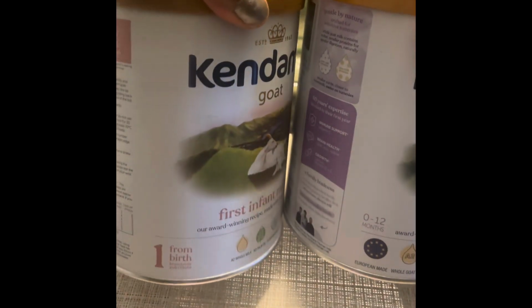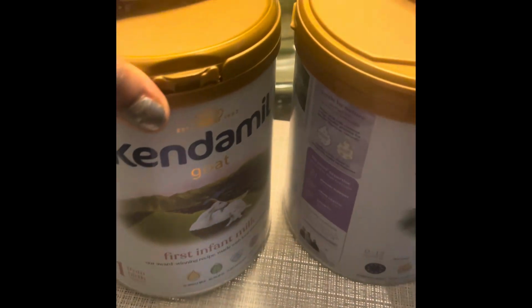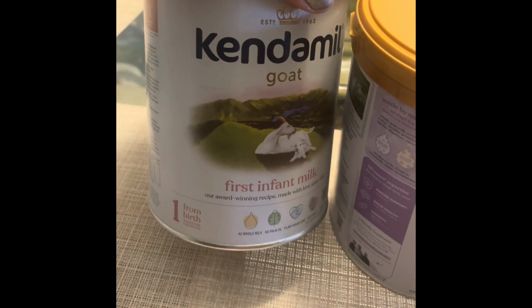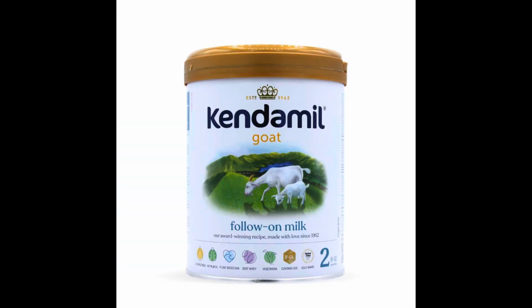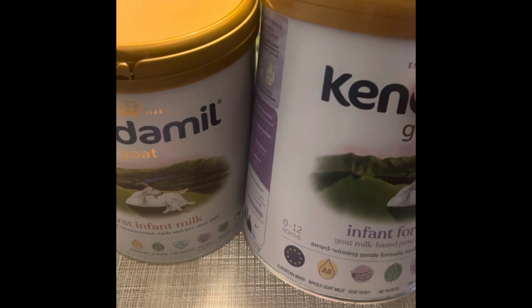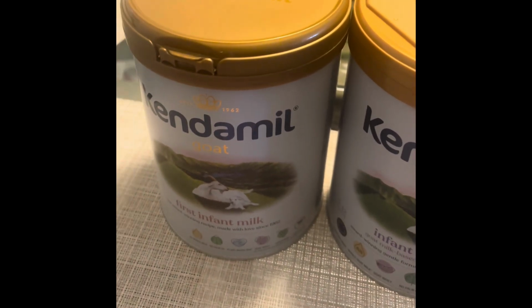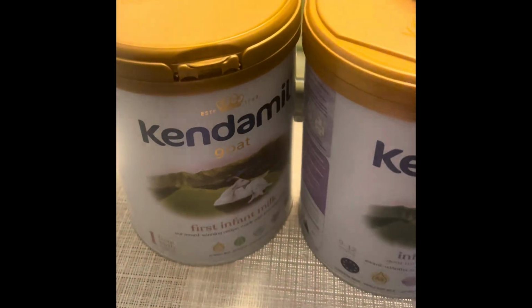First thing is the containers are different. If you look at these containers, you can see that one says 1 from birth and the other one says 0 to 12 months. That's because with the milk from the UK, they break theirs down into smaller stages. This one is from birth, so this only goes from birth to 6 months, and then after this they have a stage 2 that goes from 6 months to 12 months. However, the milk that's sold here in the United States is 0 to 12 months, so there's no breakdown. Now, if you are a parent, you know that babies need different minerals and vitamins at different stages in their lives. So it's very peculiar to wonder why the UK breaks theirs down and the United States does not.